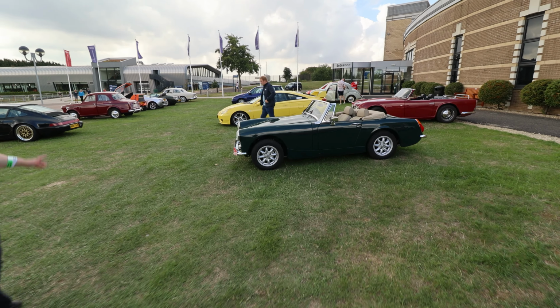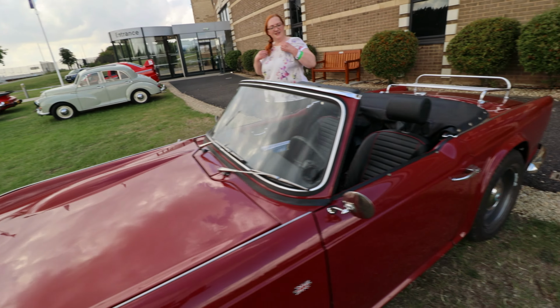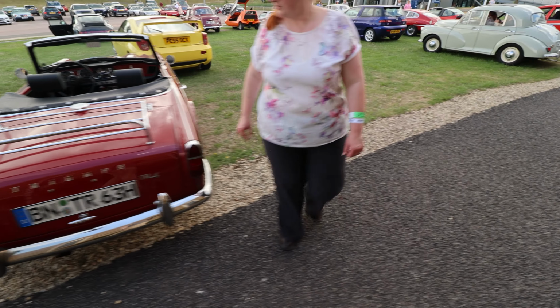This Lancia Fulvia, that's the best Italian accent I can do. Buono, molto buono. I know I'm talking about food when I say it that way, but it's tasty. TR4. They look almost bat-like with the shape of the rear wings, don't they? Yeah, they're an interesting design.